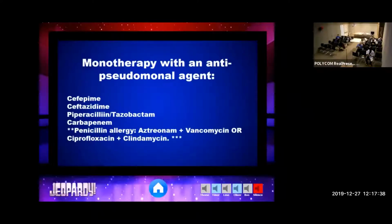If you have a patient who has an allergy to penicillin, and Flagyl is not correct. Right, so penicillin allergies, you treat those patients with aztreonam plus vancomycin or Cipro plus clindamycin. So that's the only scenario where you have to use vancomycin. But for the rest of the patients, you use monotherapy with cefepime, ceftazidime, or a carbapenem.